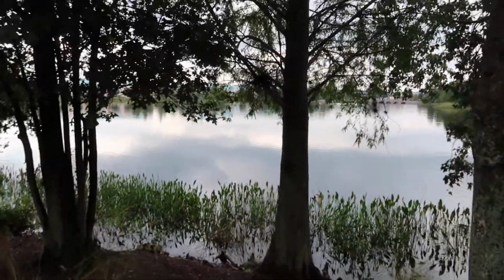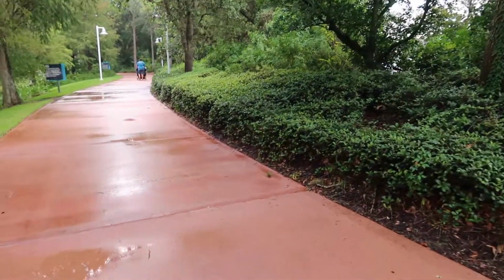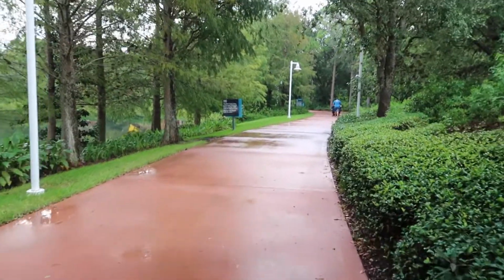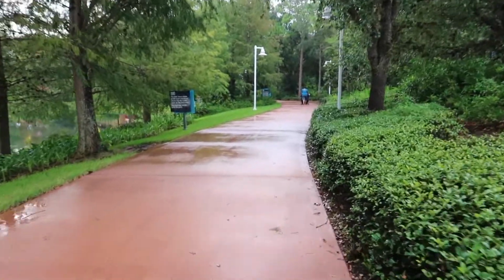This is the giant lake that these resorts kind of encircle. Beautiful walking trails, lush greenery, and so super humid, but really beautiful tropical climate. So we're just going to enjoy it, walk around the resort a little bit. Hopefully they'll text us any minute that our rooms are ready.